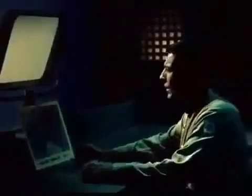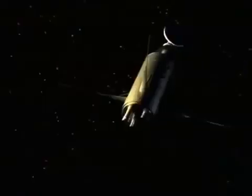The controller calls for another view of the hurricane, which has now moved closer to the coast.